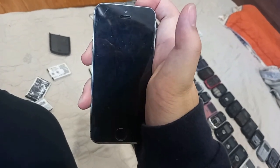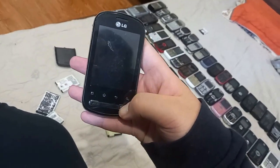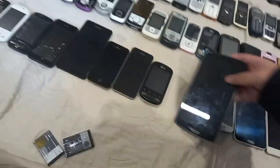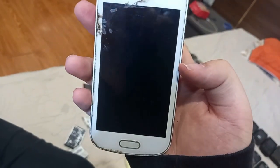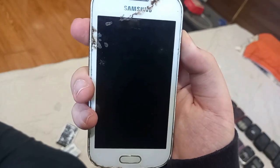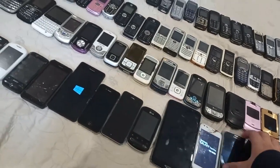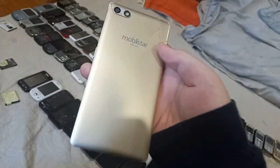iPhone 5S, it's dead. LG Optimus, this one had a burned polarizer, but it does work just fine. iNew i6000, it just shows the backlight, that's it. Samsung Galaxy, does it have a battery left? Galaxy Trend Plus, it works just fine, just in bad condition at the back. Samsung Note 3 Neo, it does work, but it has a broken LCD. Mobistar, this one had a dead battery. This one worked but had a dead battery, it's bad.